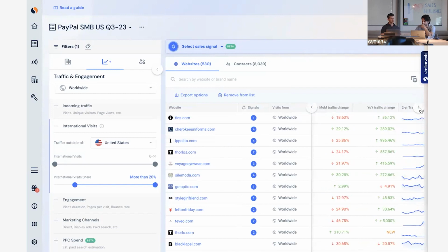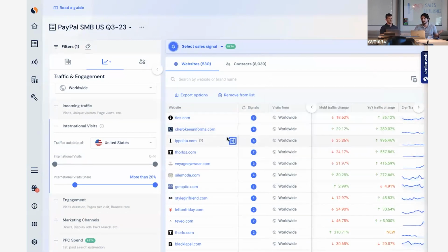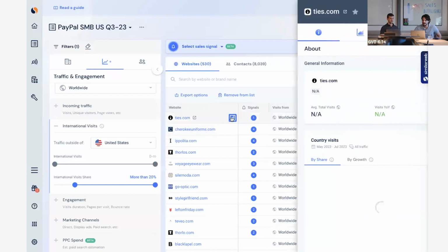So exactly. Which one are we going to tackle first? Should we start at the top of the list and work our way down? Yeah, exactly. So let's start with the top of the list. I'm seeing this first website, ties.com. Let's look at what it is. So I have here the sidebar view. Amazing. I click here.